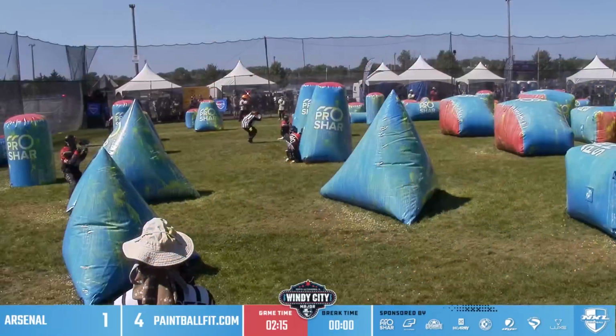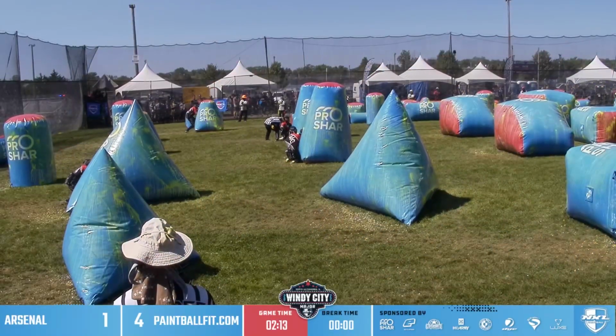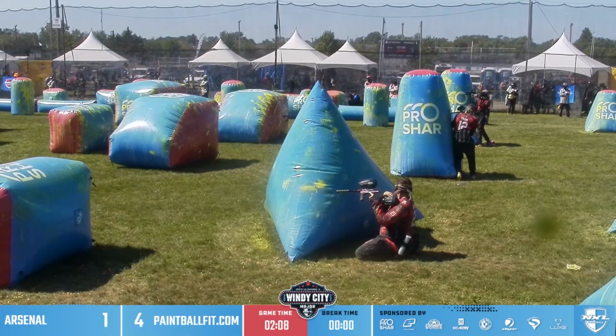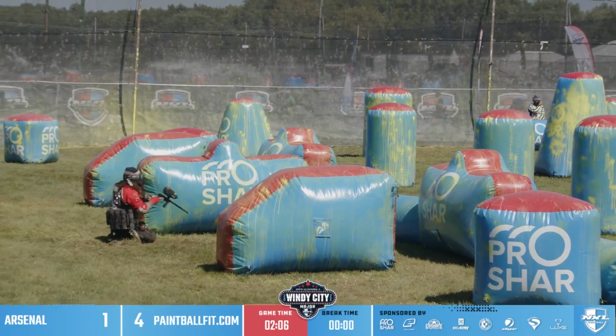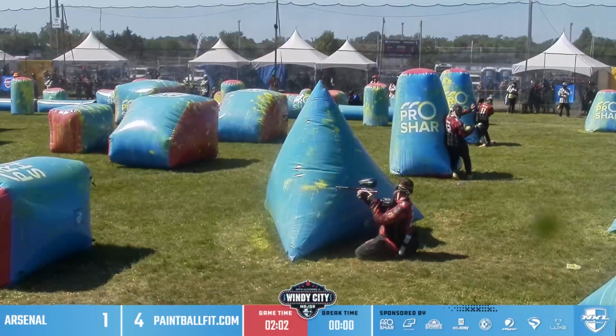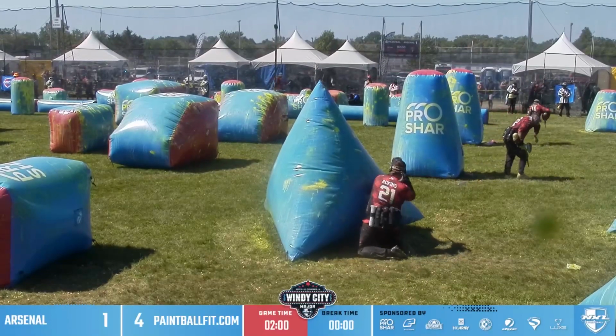And I want to point out Rogers here ripping a bounce shot off of one of those wedges, showing that he knows this field. Arsenal trying to win it on the Dorito side of the field. They've kind of given up on the snake side. It's all Rogers gun battling over the top. Puts a beautiful shot on the tower.